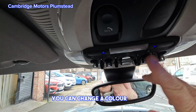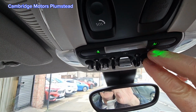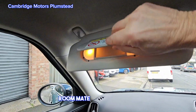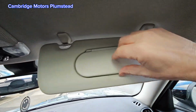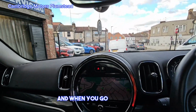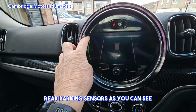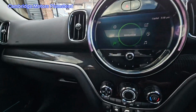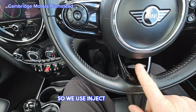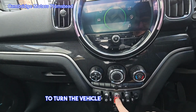You can change the colour of these. Whatever colour you wish, really. Illuminated vanity mirror, both sides. And then when you go in reverse, rear parking sensors, as you can see. Lots of different options, really. That's what we use, eject badge here. To turn the vehicle off, that button there.